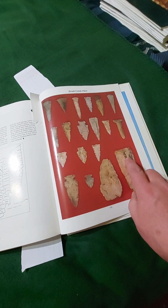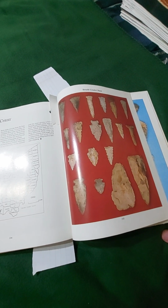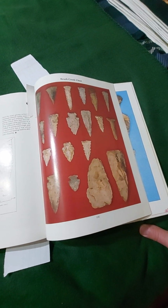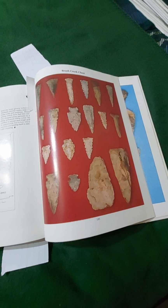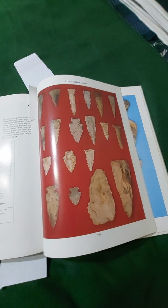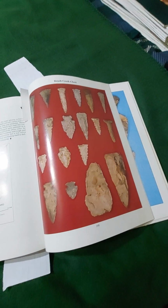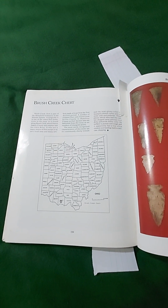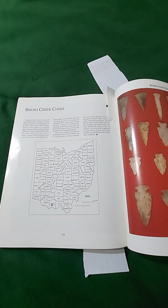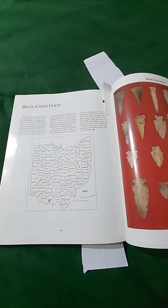And yeah, it's not the most wonderful flint to work, but the Fort Ancient people were more sedentary. They weren't nomadic and traveling around much. They had large agricultural fields that they grew crops in for food, and they basically used whatever local chert or flint they could find in their immediate area.